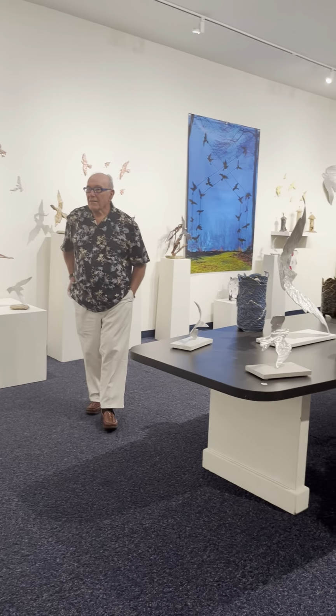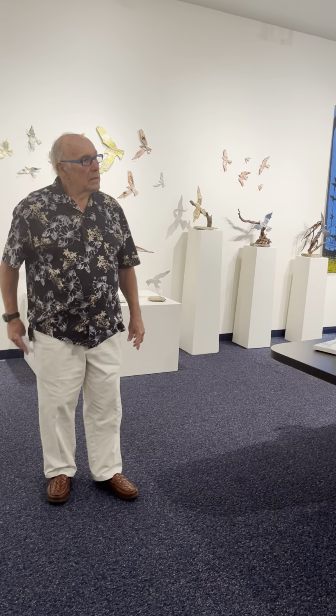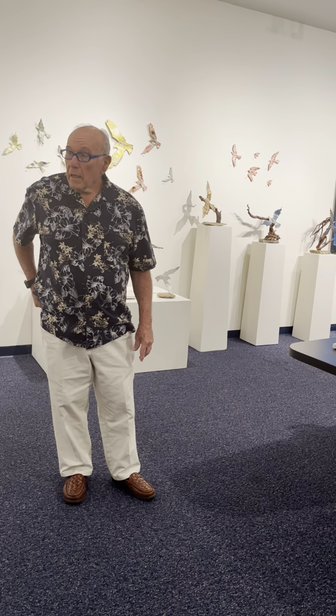So what could you tell us about the corner piece with the branch billowing out, the red, black, and the white? What inspired you?